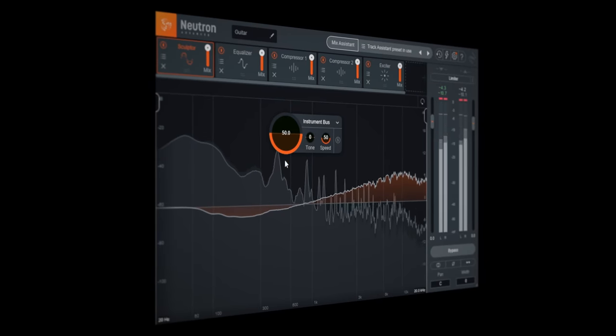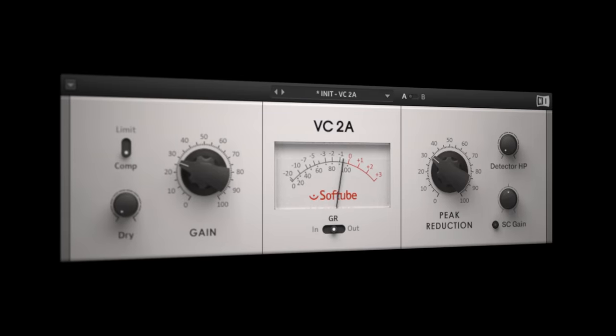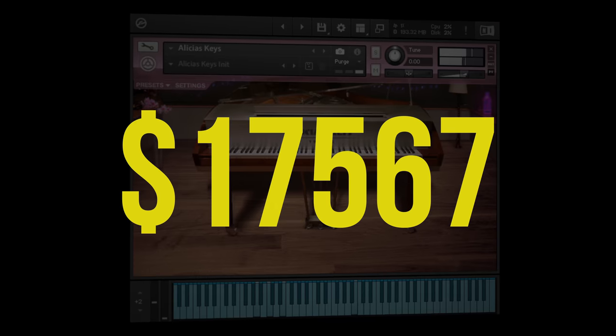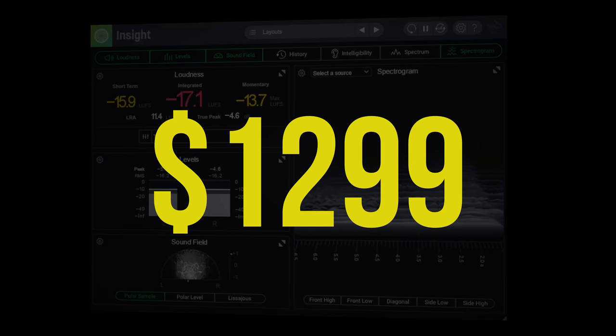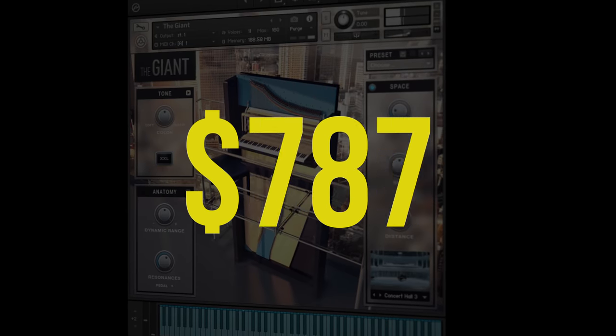So if I told you the full scope of this bundle with its hundreds of instruments and effects, you shouldn't be surprised that its individual products normally cost over $17,000. But you should be delighted that for a limited time, you can get it for $1,299. Still too much? Then I have an amazing version for $699.